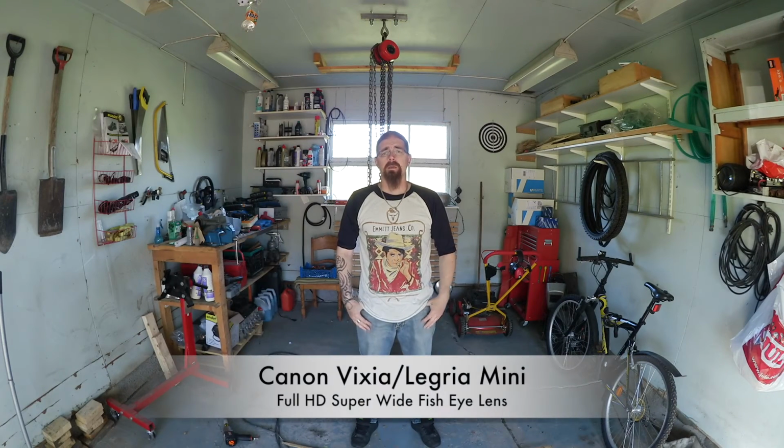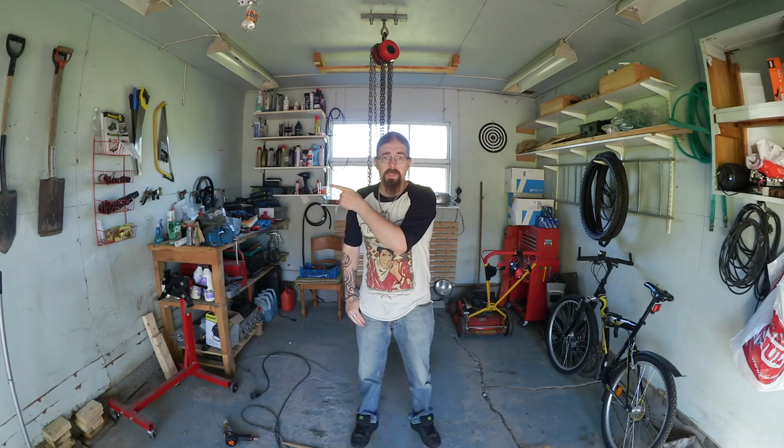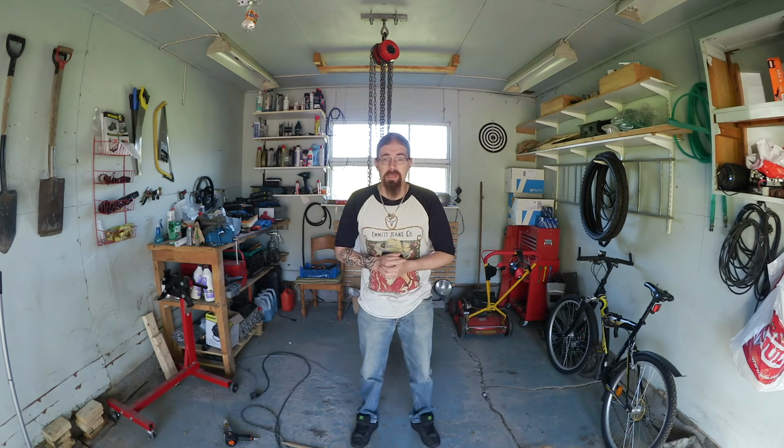This is my Canon Vixia or Legria Mini. So if you're living in the United States of America or overseas, so to speak, in that direction right over there, this is called the Canon Vixia Mini. And if you're living in Europe, this camera is called Canon Legria Mini.